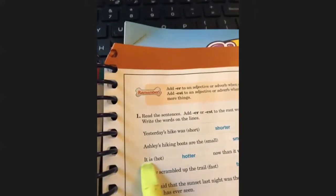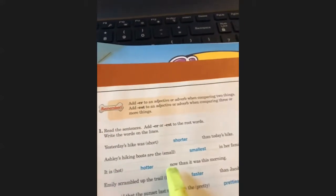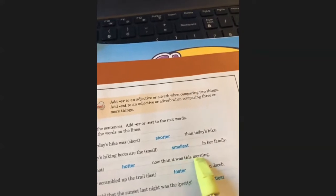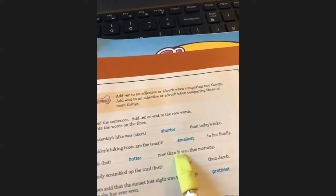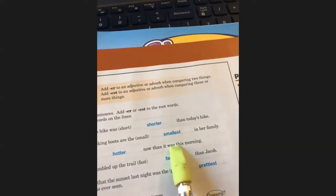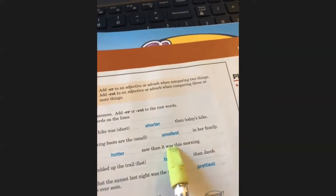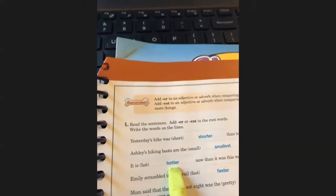Okay. It is hot. Hotter. Now read the sentence to know whether you put hottest or hotter. It is hotter now than it was this morning. Oh, I compared two things. Hotter now than this morning. So we're comparing the time that is later on to the morning. That's only two things. So we would do hotter, right?